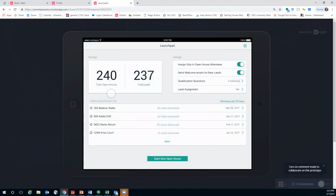So of course, right away, it'll say 0, but it'll also show you the total amount of leads that have come from any open houses. To the right, you have the ability to decide whether or not you want any of your attendees to be automatically placed on an open house's drip campaign, and if you'd also like to send them a welcome email afterwards for coming. You'll notice that both of these have toggles where you can turn it on or off, so you don't have to use it if you don't want to.